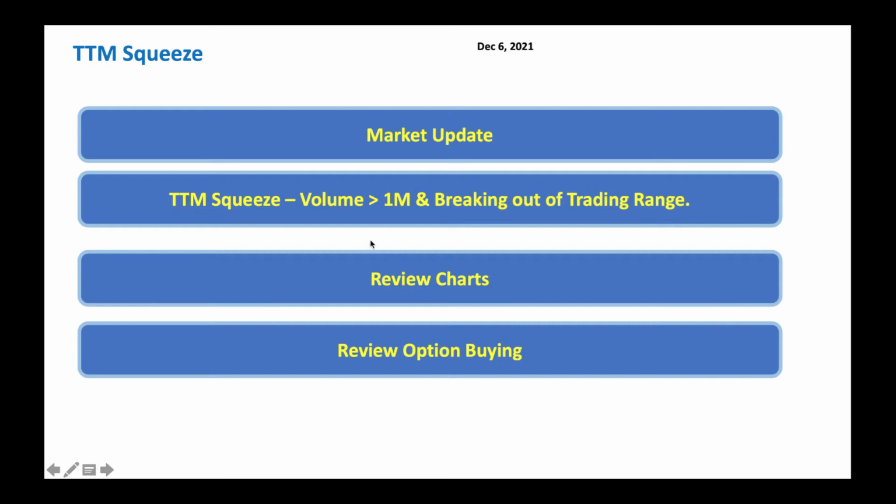We'll look at the TTM Squeeze and take a look at stocks with a volume greater than 1 million and breaking out of their trading range. That's when we want to buy, when the stock has been stuck in the trading range for a long time and now is trying to break out of it. And we'll review a few charts and look at option trading ideas. So with that, let's jump in and get started.